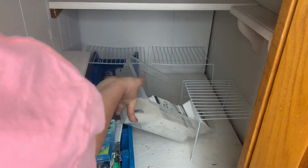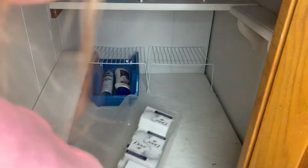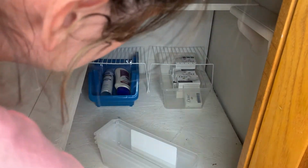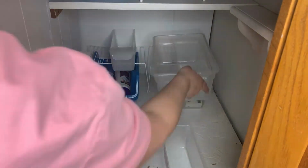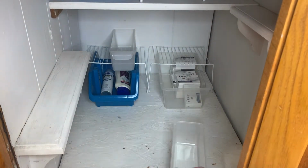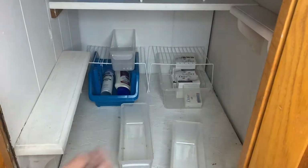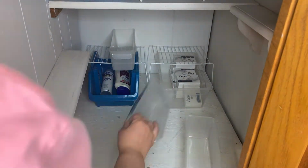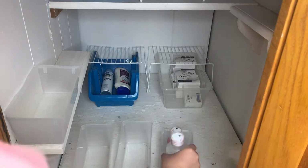I wanted to add shelf risers to the back and place these blue containers below them. On top of them, I wanted to use the clear long organizing containers, not the stackable blue ones again. And these little refrigerator containers, they fit our medication perfectly.